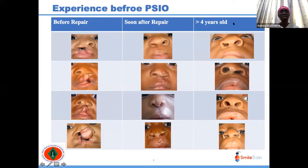So with that as baseline, I want to share what my experience with PSIO has been at our center. Before PSIO, which we started only a few years ago, at the time of repair, the outcome of our cases may have been relatively okay when it comes to the lip element, but the nasal element had been an issue. And these cases projected here show what the outcome has been like with follow-up of greater than 4 years.